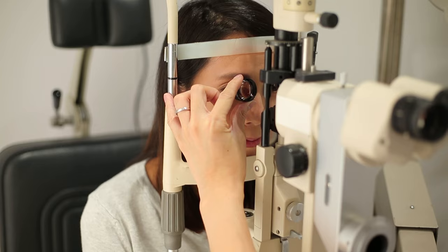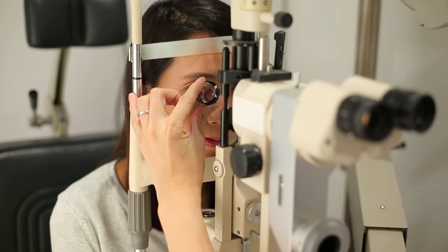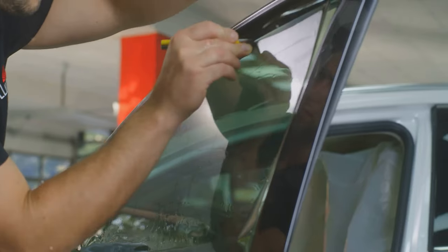If you have a condition that requires darker tints, you can get a medical exemption. You'll need a letter from a licensed physician that explains why you need darker window tints. It's a thoughtful provision for those with specific health concerns.